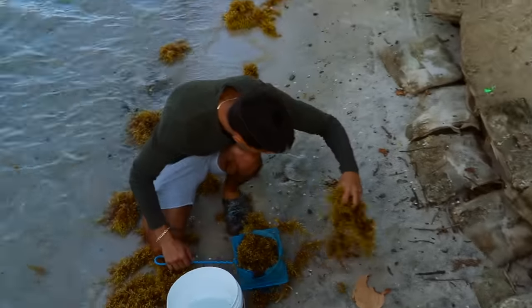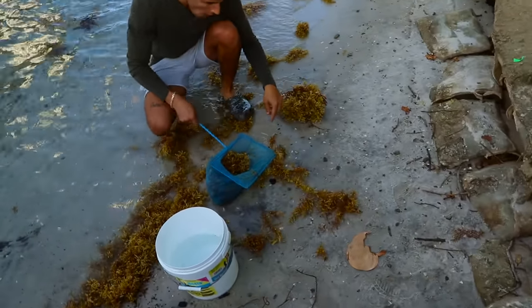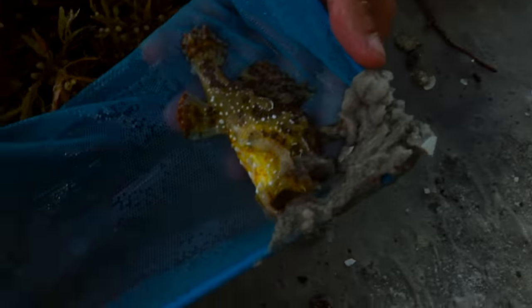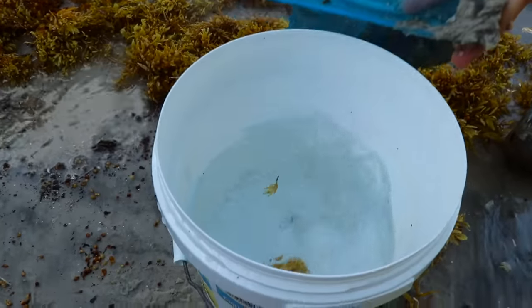Ready? Oh, dude! What is that? No, what is that? Oh, what is that? What is that? What is that? Bro, what in the world is that, David? As soon as I put the seaweed out, dude, look at how camouflaged that is with the seaweed. What is that? I don't know, but we're getting him in the bucket. What in the world is that? Bro.